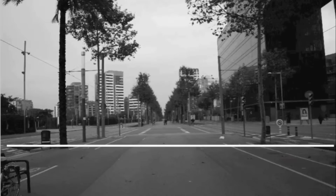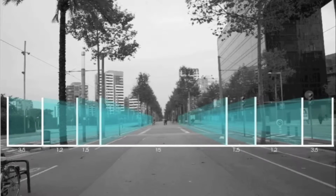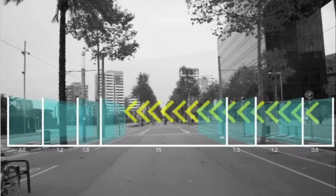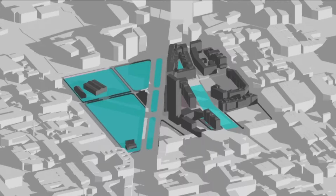This system of rigid specialization of flows into separate, defined paths is an inefficient use of space. But what makes this system even more inefficient is the disruption of flows and movement that result from conflicting speeds and directions.